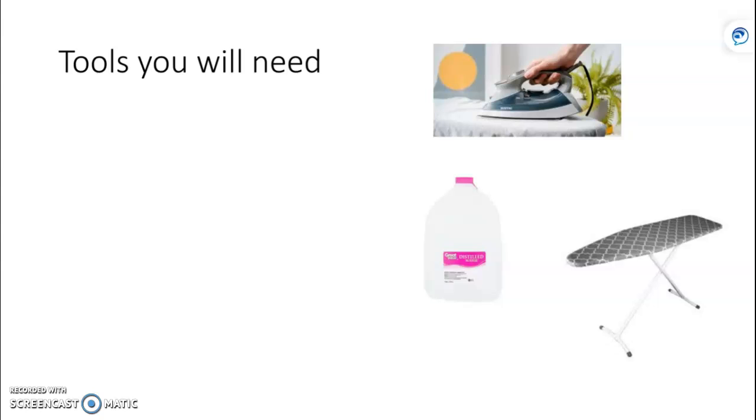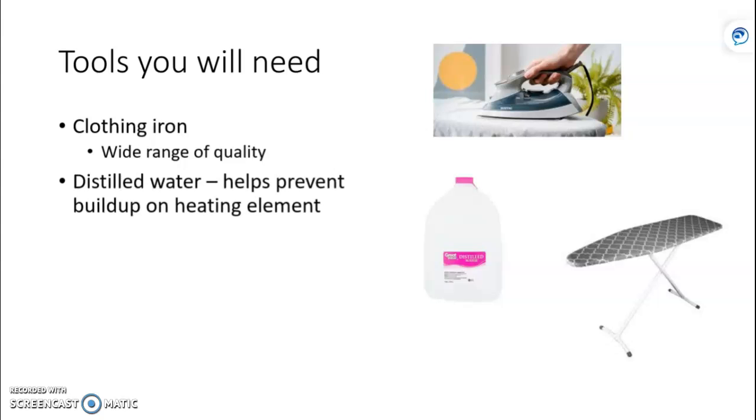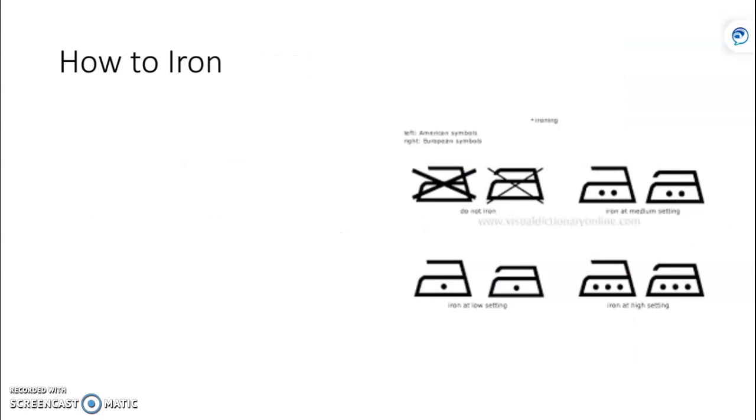You'll need an iron. You'll need distilled water, or normal water will do as well, and an ironing board or a heat-resistant flat surface. So with the clothes irons, there's a wide range of different types of clothes irons and quality, so you just have to do your research. Distilled water helps to prevent the buildup on the heating element so it doesn't get rusty inside. And the ironing board or a tabletop with a towel on it or a heat-resistant tabletop is what you'll need, some sort of flat surface.